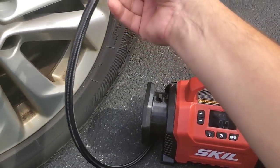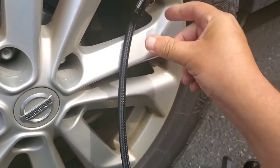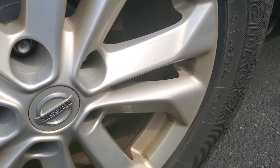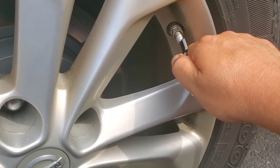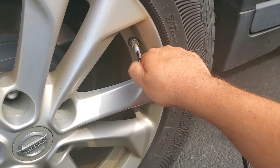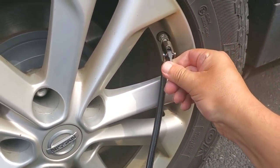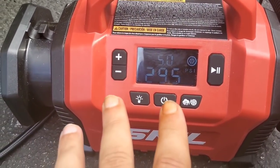All right, so let's test this out. We got nothing on there. We're gonna stick her on, locked her down just like so. So it's at 35 PSI, about what these are set at. So let's let some air out of these. We're gonna go pretty low here. I don't wanna spend too much time, but you will see the speed compared to some of the other inflators I've tested. Now we're at 29. That's about good. Let's see how fast we can top this off to 35.